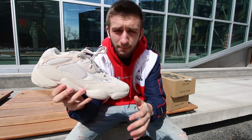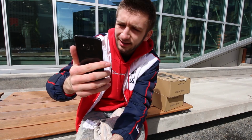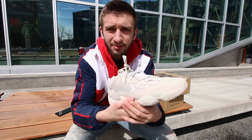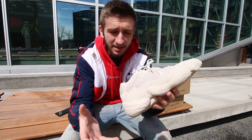I'm not a huge Boost head. I don't need it in my shoes to feel like it's a comfortable pair of shoes. Okay, so right now they're going for $309 on StockX. They retail for $200, let's say $215 after tax. So they're not actually reselling for that much over retail, which is good to see. I like that. It lets other people get the pair of shoes, which I'm definitely a fan of.